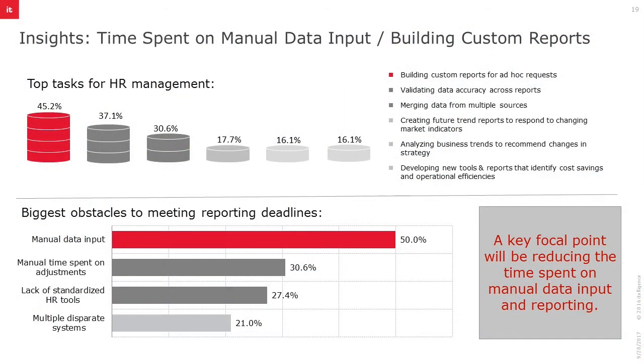As we discussed previously, the overwhelming trend we saw from the Q2 survey responses revolved around reporting and analytics. It seems apparent that HR managers and super users are spending far too much time manually building custom reports, validating data accuracy, and merging data from disparate systems. And we know that data reliability is not the issue here, since the majority of those surveyed consider data reliability to be somewhat or very satisfactory. Clearly, a key focus for HR is going to be to reduce the amount of time they spend on manual data input and reporting.